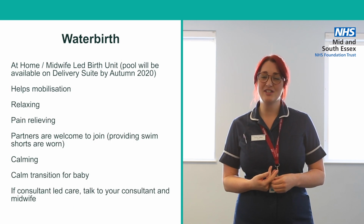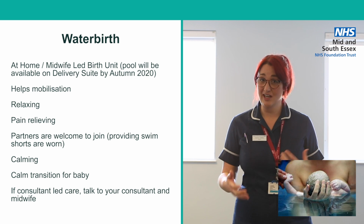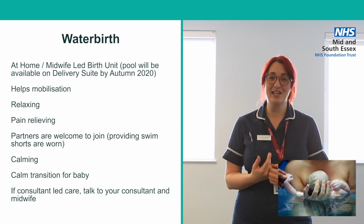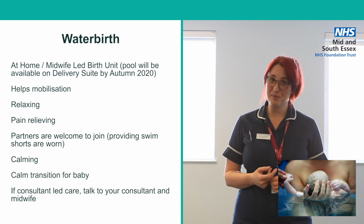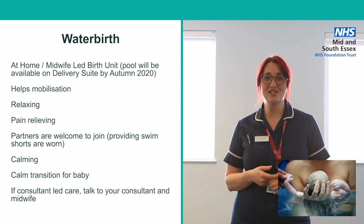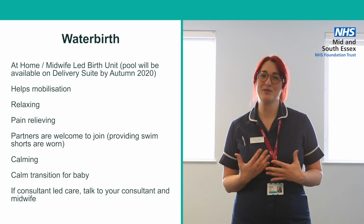Water birth can be really good as it helps mobilisation and can get you really comfortable during labour. It's relaxing and it also acts as a pain relief. Partners can join in, however, please wear swimming shorts. It's calming and it can act as a really calm transition for baby to be born into the world.